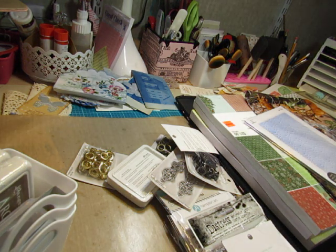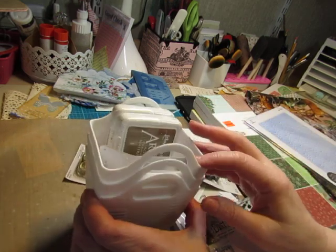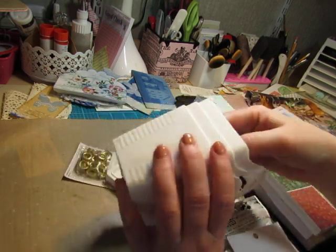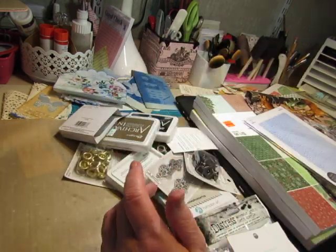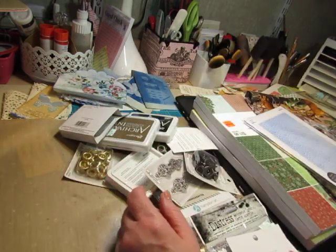And I know recently I was looking for something like this in my room. I can't remember what it was I wanted to put in it, but I'm just going to have these for when I need them. And they were 40% off.